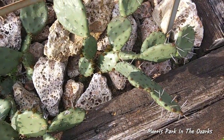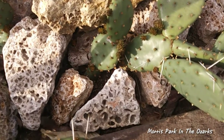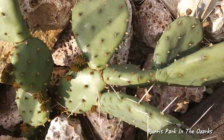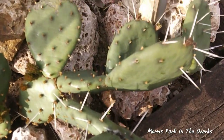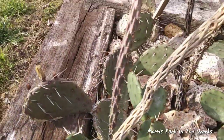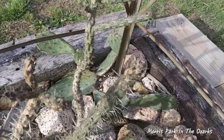Now, on the opuntias outside here, I think it stressed them just a little bit. The new shoots are looking kind of red, but they don't look like they're shriveled or harmed. I think this thing's going to bloom out just beautiful in about another month, and I think it'll be just fine without any problems.